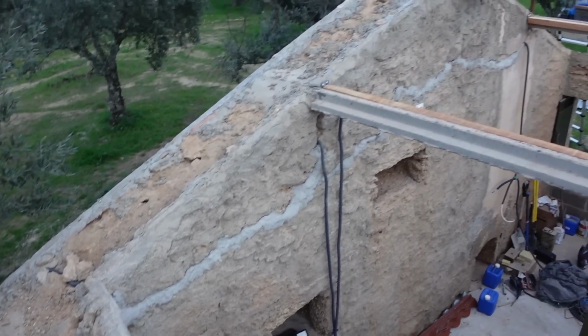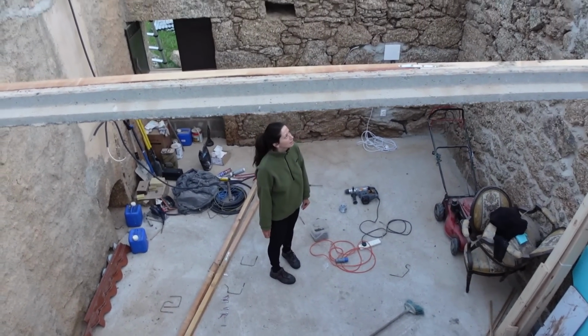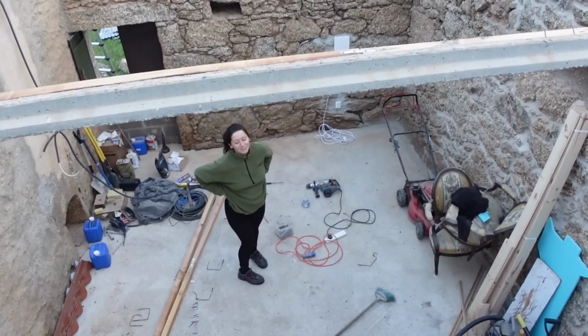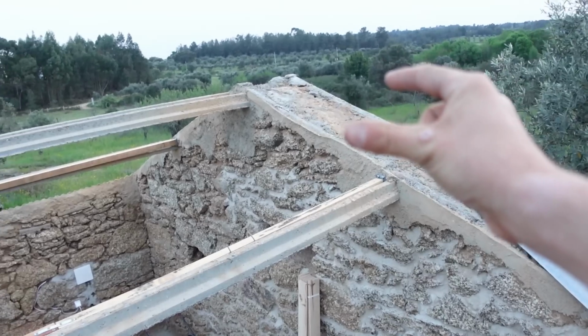Look at that. What do you think, Laura? Do you like your new roof? Yeah, well, I like it more when it's on, but I think it's really weird. Isn't it? Such a bizarre experience. The walls are so thick there.